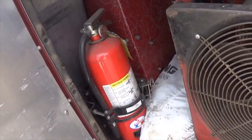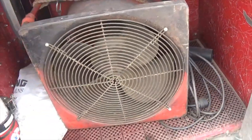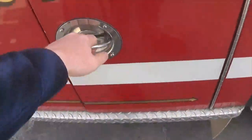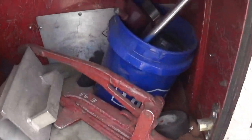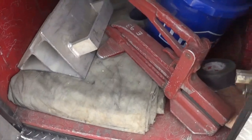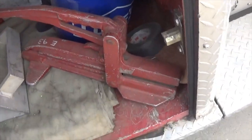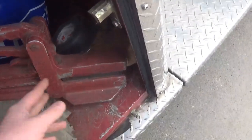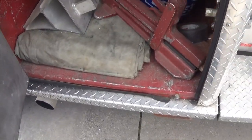So we have a fire extinguisher here, tire chains, an electric fan for ventilation. This compartment, we have our hydrant bucket, not basket, but bucket. Another wheel chock, a salvage cover, and our, what I call, hose cutoff. I don't know what the proper name for this is, but you put hose, a charged line, between that, you clamp down and it stops the water from traveling. So you can move hose or put another pre-connect on or whatever you want to do.